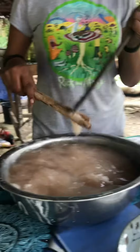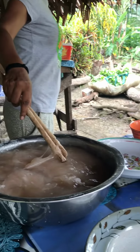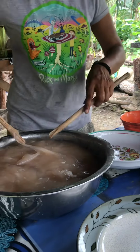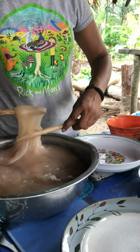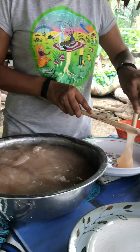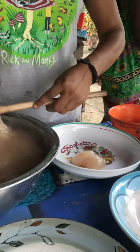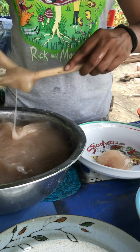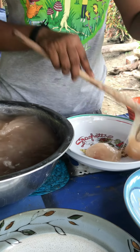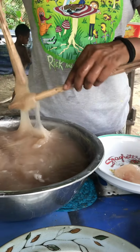When serving, we use 2 sticks, dip into the sago, flip up the sago, and roll it onto a stick to make a big bowl, a small bowl, and then we put it into a plate. In a plate you might have 5, 6, 7 bowls of sago. So we serve for everyone to eat.